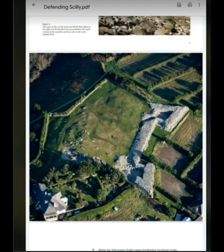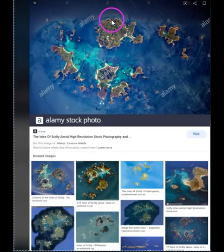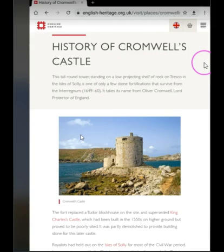Yeah, that's on this one. I'm just going to go back to Tresco, just to show that to people. That is one here. That's King Charles's Castle. Yeah, it was built in the early 1550s.